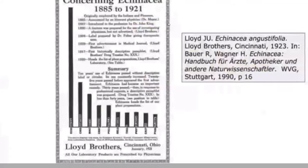And we can see here this represented on this graph. This is for data for 1920, but it was released by the Lloyd brothers in 1921. And you can see that big line there that I've highlighted is sales of echinacea. And you see it completely dwarfs the next best-selling herb, which interestingly is fringe tree, and then it's macrotis, which is the old name for black cohosh. So you see, far and away, echinacea outsold all other herbs among the eclectics by the 1920s.